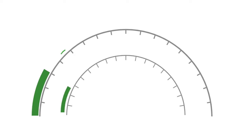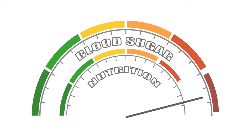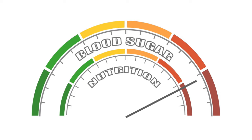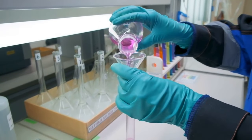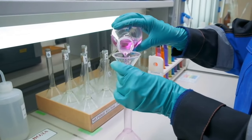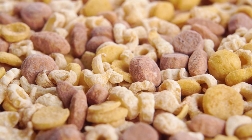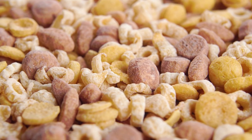First of all, it's high in sugar. This can spike your blood sugar levels and contribute to weight gain and possibly diabetes. The artificial additives are linked to hyperactivity in children, and they are potentially a carcinogen. This cereal has a low nutritional value. It lacks fiber and essential nutrients.